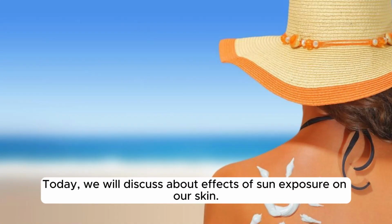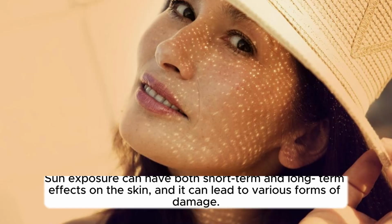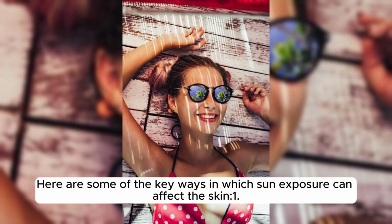Today, we will discuss the effects of sun exposure on our skin. Sun exposure can have both short-term and long-term effects on the skin, and it can lead to various forms of damage. Here are some of the key ways in which sun exposure can affect the skin.